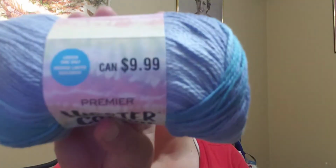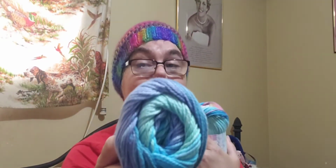I also picked up Hello Hydrangea. The meterage is 229 yards, 210 meters, 3.5 ounces, 100 grams. It is 100% cotton, and they say $9.99, but I got it for $7.49. So this is Hello Hydrangea, and this is Desert Sky. I will be doing a review on these in the near future.